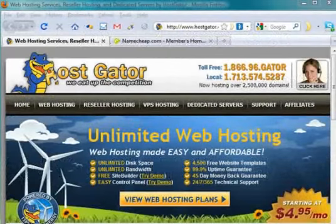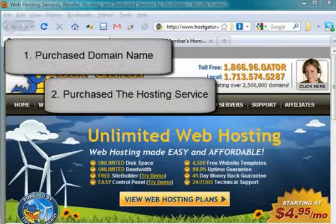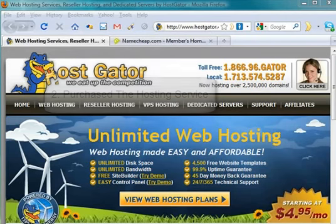Now, just a quick recap here. We've already purchased our domain name and we've purchased the hosting account. And in this example, we're going to be going with HostGator. Most every single time, no matter what hosting service you're going with, this is going to be the basic scenario involved. Upon signing up, they're going to ask you for the domain name, or if you're going to be purchasing one through them at the time of registering for your service, for your hosting account.